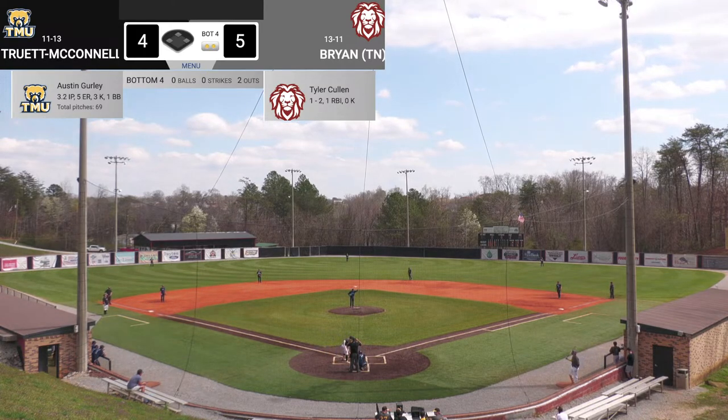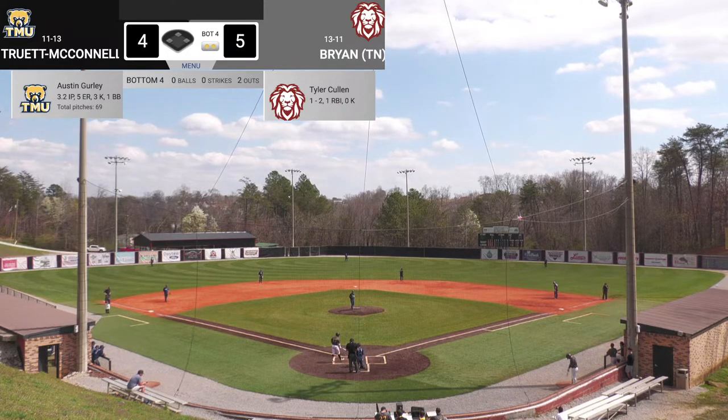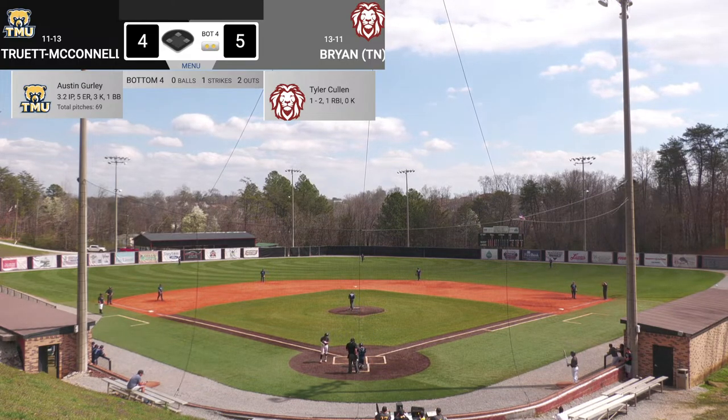And that brings our leadoff hitter, TC, up. Here's a pitch to TC, and that's going to be a breaking ball in there for a called strike one. TC is 1-for-2 on the day. He's led off the game with a solo home run in the first inning. Pitcher gets a sign. Here's a pitch, and that's going to be a curveball fouled off to the right side. Now moves the count to no balls, two strikes, with third baseman Bryson Lofton on deck.